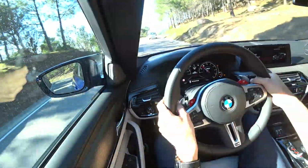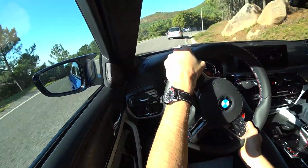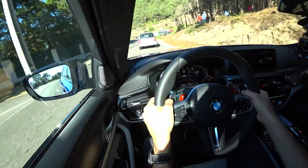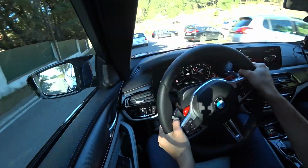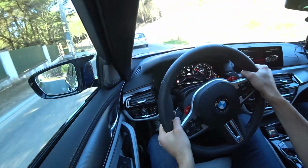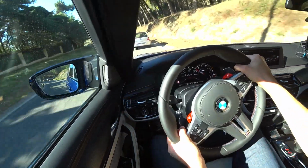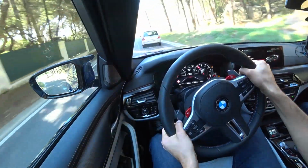Two-wheel drive mode. Look, by the way, how natural the steering characteristic is. It's not as progressive as some others, but it just feels right in a way. You can have very smooth steering maneuvers. Let's also see if we can have smooth overtaking maneuvers. So we shift down a little bit.